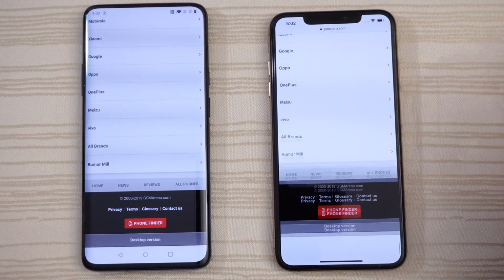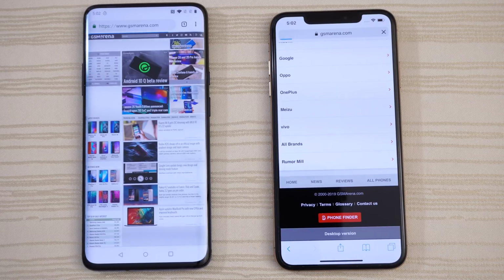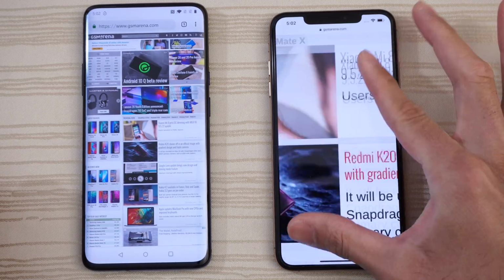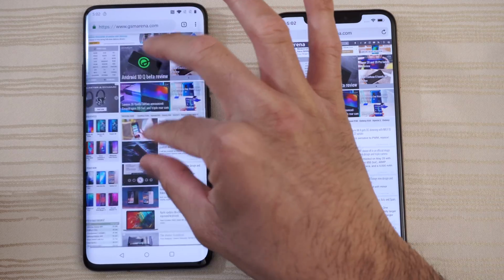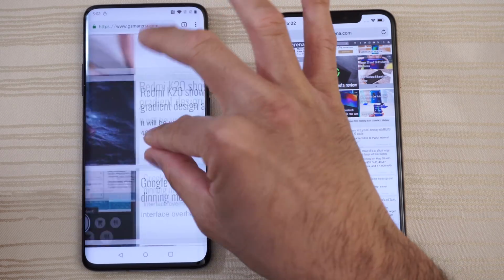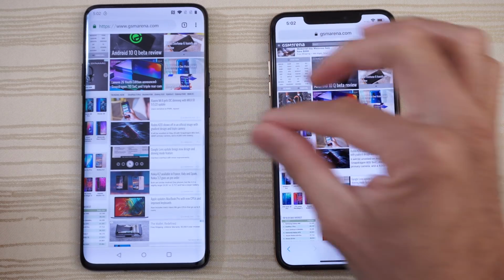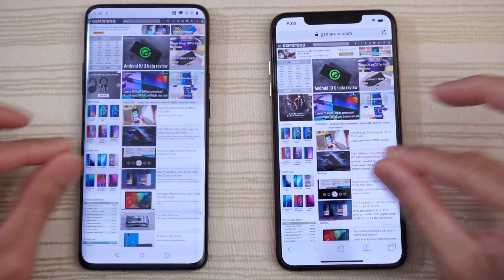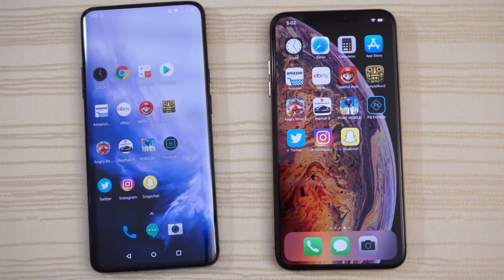We'll click on the desktop version. Looking at the bar again. Ooh, very close. Can't really tell. We'll pinch the zoom. Nice and smooth on the iPhone. Do the same thing on the OnePlus 7 Pro. Nice and buttery with this phone's 90 Hz display. You can really see the difference here. Not on camera, but in person, there is a clear difference.